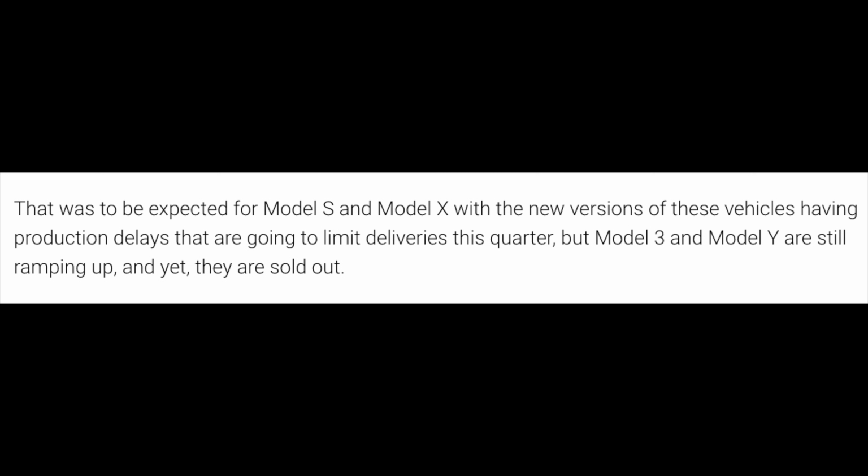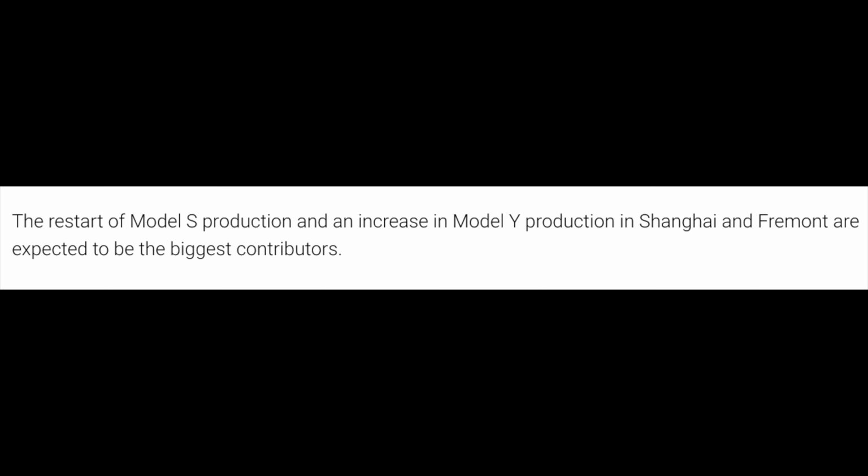That was to be expected for Model S and Model X, with the new versions of these vehicles having production delays that are going to limit deliveries this quarter. But Model 3 and Model Y are still ramping up, and yet they are sold out. The restart of Model S production and an increase in Model Y production in Shanghai and Fremont are expected to be the biggest contributors.